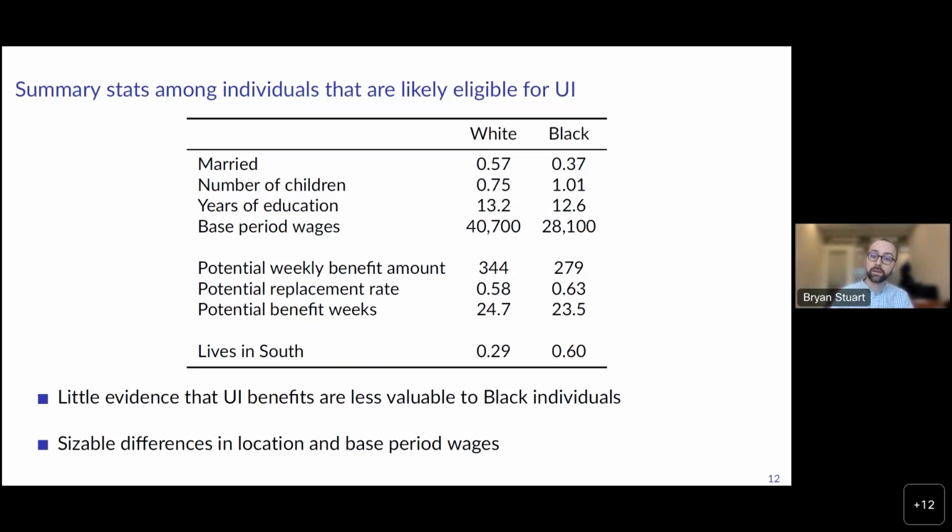For example, Black individuals in our sample are less likely to be married, they have more children, fewer years of education, lower amounts of wages. All of those are things that I think would point towards placing a higher value on the benefit of UI receipt, conditional on losing a job.